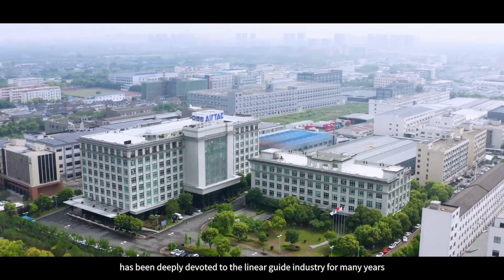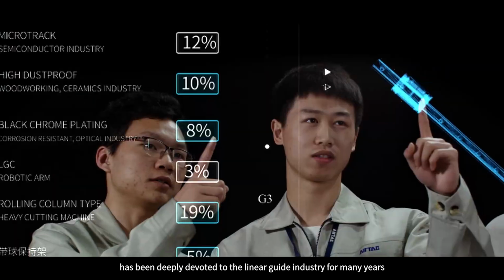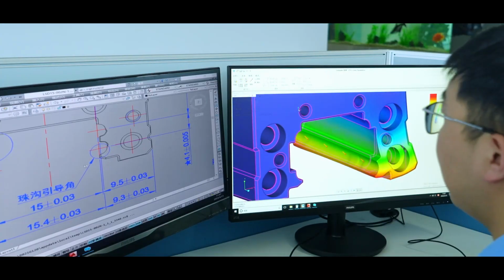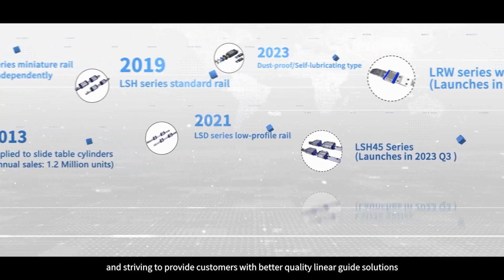Airtac has been deeply devoted to the linear guide industry for many years, continuously investing in R&D and equipment, and striving to provide customers with better quality linear guide solutions.